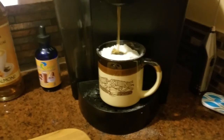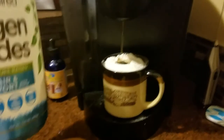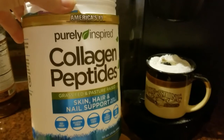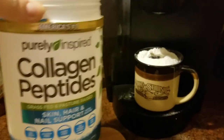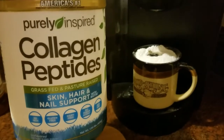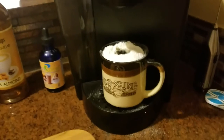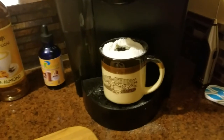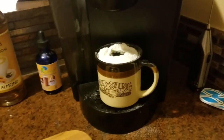Okay, now I find that this collagen takes a little longer to dissolve than some of the others. In fact, I did a recent video on this, and in hindsight, I don't think I'm going to buy this again. I'm going to go back to my other one that I get on Amazon that made the top 5 I saw online. So I am going to get that next time, and I will be reviewing that one as well.